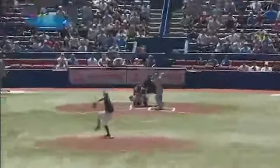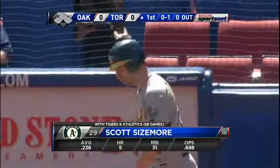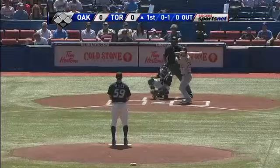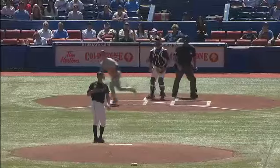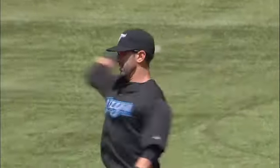We are set for action. Scott Sizemore takes a cut at the first fastball. Sizemore, we mentioned, had a good series. He's had a couple of hits in last night's game. He walked twice in the first game. This ball is popped up into right field. Bautista jogs in. 1 out.